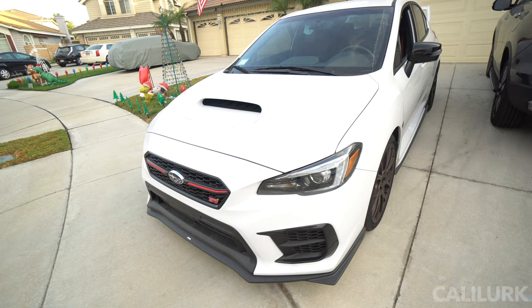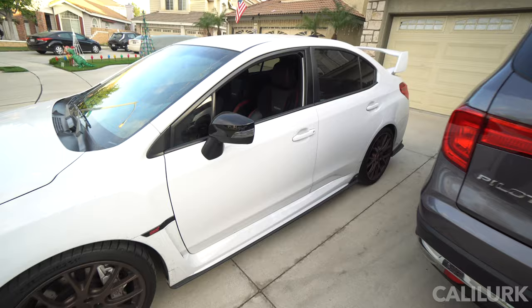Yeah. Look how beautiful this car is. Look at the seats.